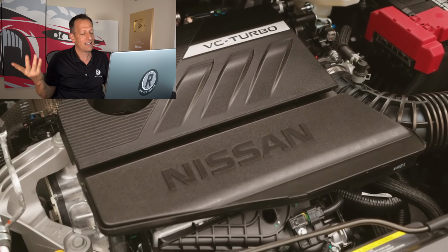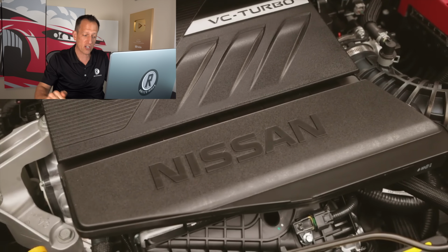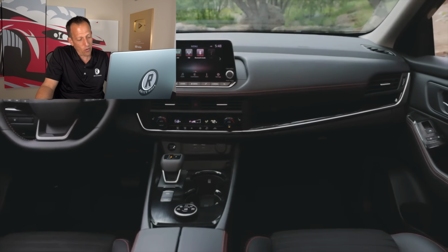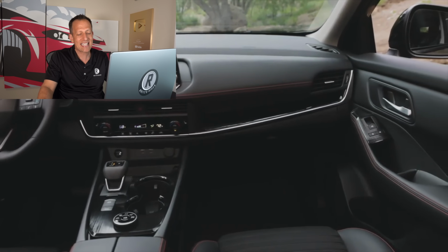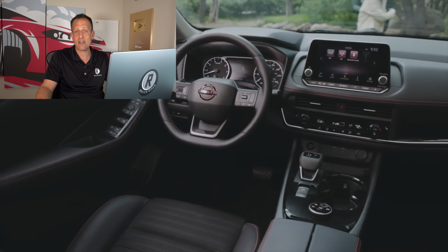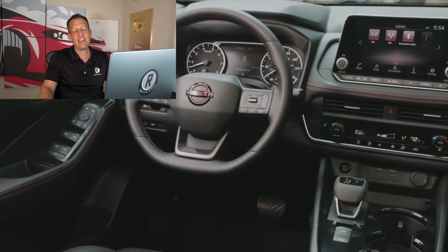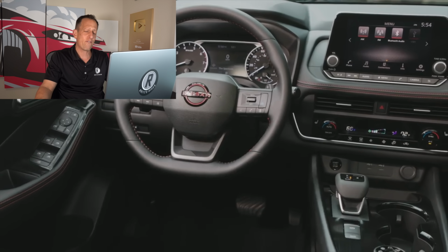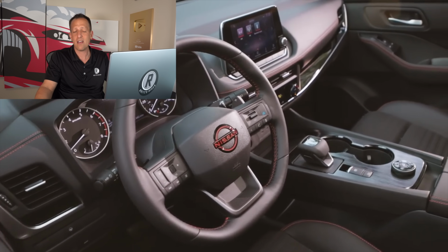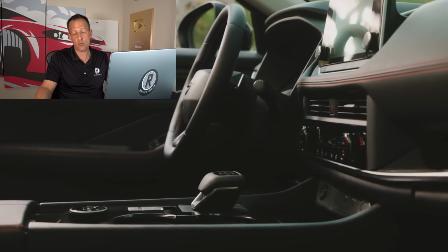Now, engine, as you can see, it's still the VC turbo. Remember, VC stands for variable compression turbo. It's a 1.5 liter inline 3. So you're still getting the same horsepower, and the big zonk for me, besides the CVT, of course, and remember, Nissan calls it the Xtronic CVT. Besides the CVT, it doesn't have any extra horsepower. So if you remember, the Pathfinder Rock Creek edition actually gets you a little bit more horsepower. This does not, unfortunately. So you're still looking at 201 horsepower, 225 pound-feet of torque.